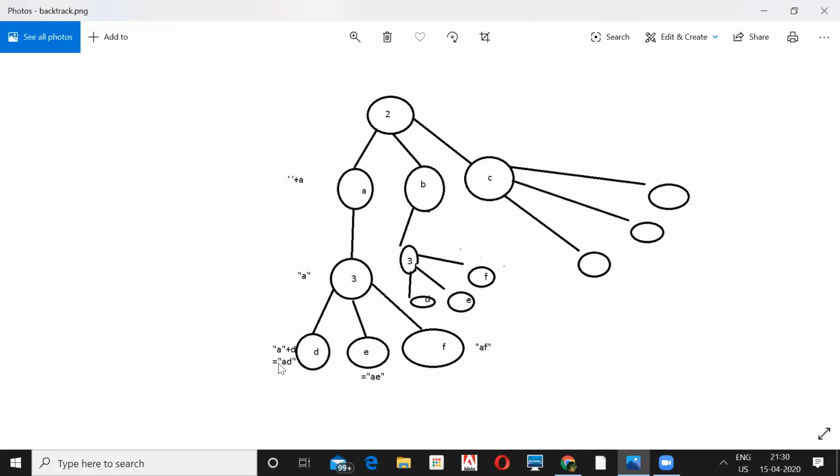Now once the length of this string equals the length of the digits, we'll backtrack. Go for this, and then we'll backtrack to this, back to 2, and again corresponding to B, you'll have all of these, and the same way it goes in each iteration.